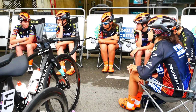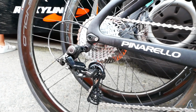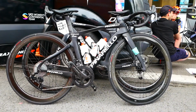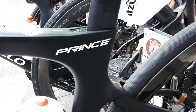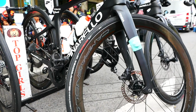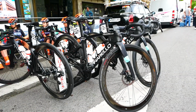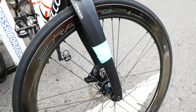But what I'm really liking is that they're all on mechanical groupsets. Yes, the frames aren't the top end Pinarellos, these are the Prince. And yes, the groupset's obviously a mechanical groupset, not the top end Campagnolo groupset. This is Chorus mechanical. But if you caught the recent races up in Brittany, you'll know that it definitely didn't hold them back.